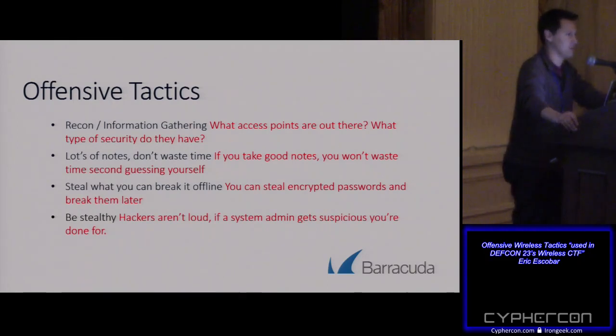which means you could roll up to somebody's house, or you could roll up to a business. You could steal this four-way handshake, take it back home with you, get a graphics card, and spend a lot of time cracking it. You don't need to sit out there in the parking lot trying to brute force it.